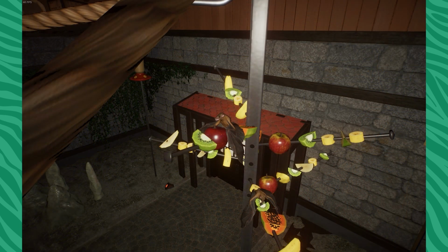Have you guys built for the bats yet? You guys let me know, because this was my first time actually building for them.